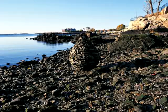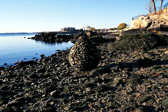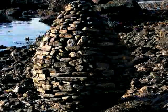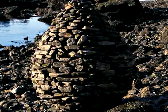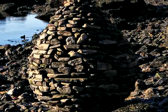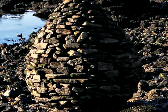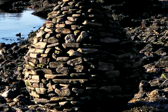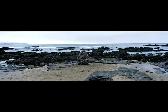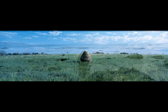Goldsworthy has also worked in the USA, and in 2001 he created a series of cairns. Cairns are piles of stones that have been made by man since ancient times and used as landmarks. In this series, Goldsworthy marked 3 points across North America: on the West Coast, East Coast, and in the Midwest.